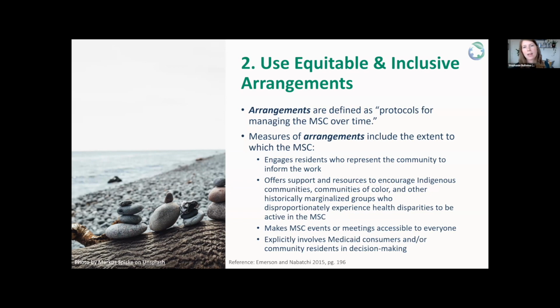So arrangements are defined as protocols for managing the MSC over time. Some measures of arrangements that we use, these are the quantitative measures, include the extent to which the MSC engages residents who represent the community to inform the work, the extent to which they offer support and resources to encourage Indigenous communities, communities of color, and other historically marginalized groups who disproportionately experience health disparities to be active in the MSC, and the extent to which they make MSC events or meetings accessible to everyone and explicitly involve Medicaid consumers and community residents in decision-making.